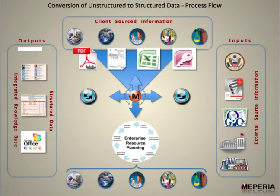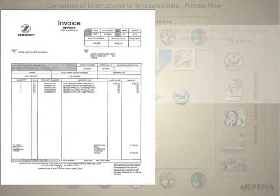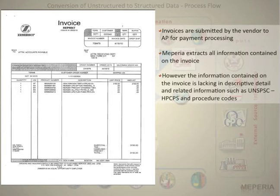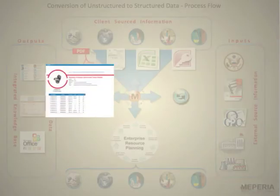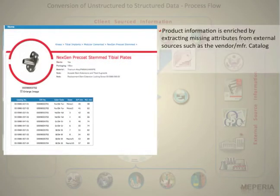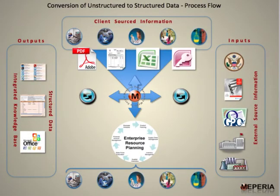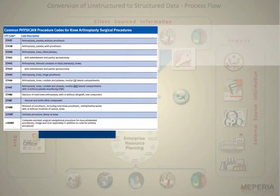Invoice is submitted by the vendor to accounts payable for payment processing. MEPERIA extracts all the information contained on the blanket order, requisition, and invoice. However, the information contained on the invoice is often lacking in descriptive detail and related information such as UNSPSC, HIPICs, and related procedure code. We enrich product information by extracting missing attributes from external sources such as the vendor or manufacturer catalog. Often, this can require multiple searches to capture the complete information. When required, we obtain procedure code information such as ICD-9, DRG, or CPT-4 codes from CMS.